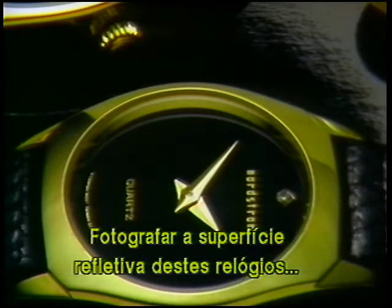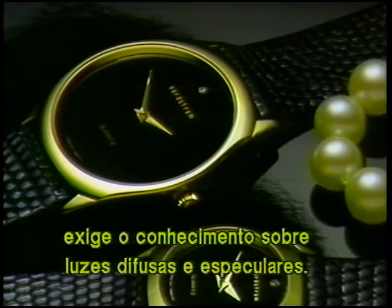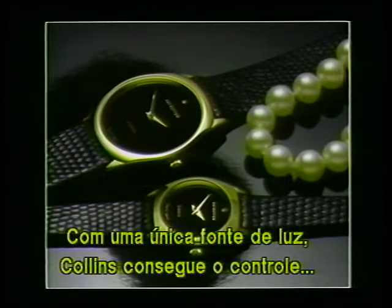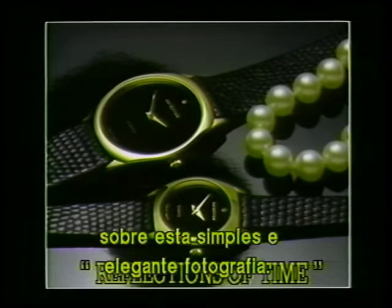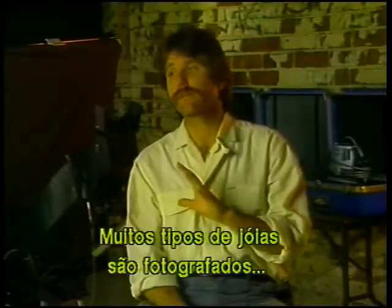Photographing the highly reflective surfaces of these dress watches requires an understanding of specular highlights and diffused highlights. Using a single light source, Collins retains complete control over this simple yet elegant photograph. Lots of different types of jewelry are photographed.